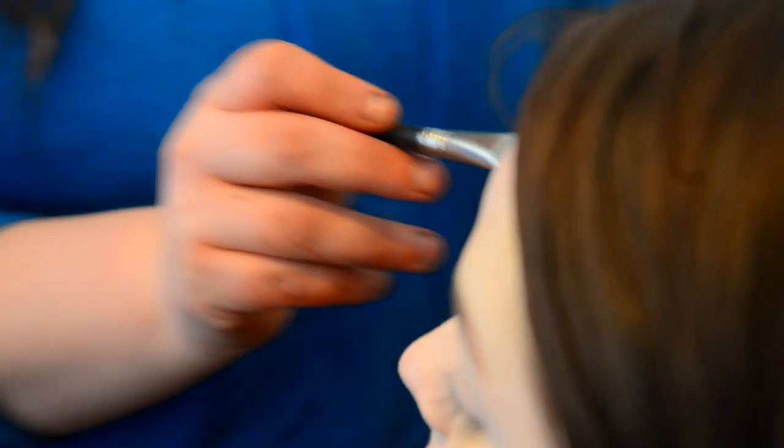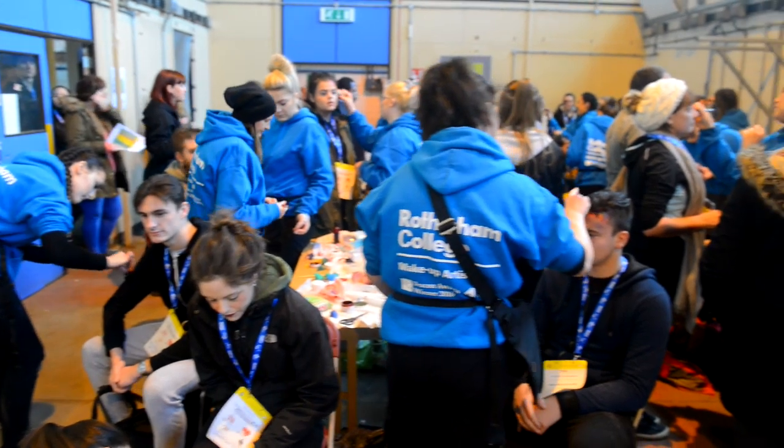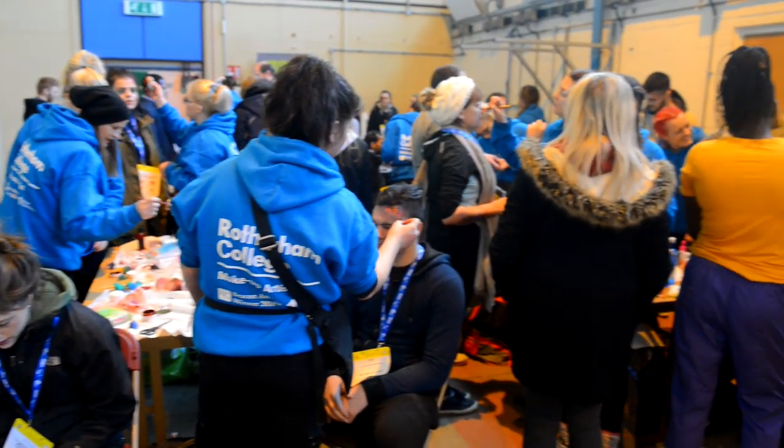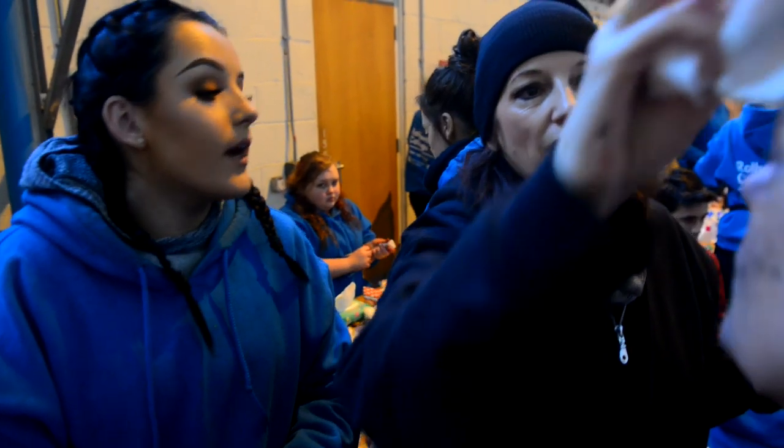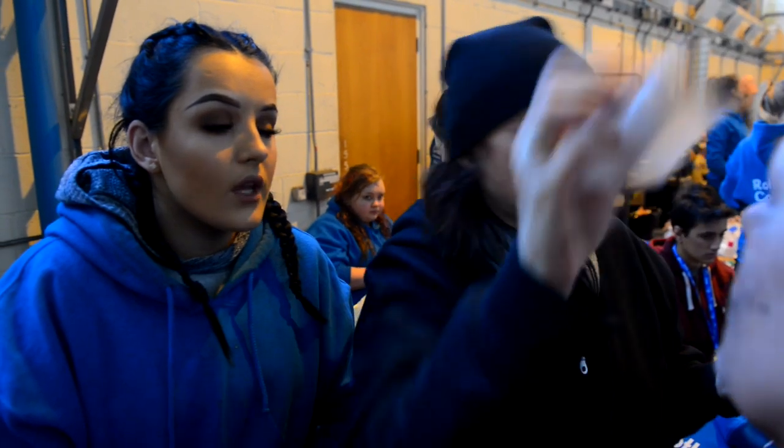So Rotherham College are here behind me. You can see the makeup artists. They are recreating quite severe injuries and wounds on these actors who are going to take part in the event shortly. So we're going to have a chat to them in a few minutes. Just layering it up, really. You see how it just takes it a bit softer.